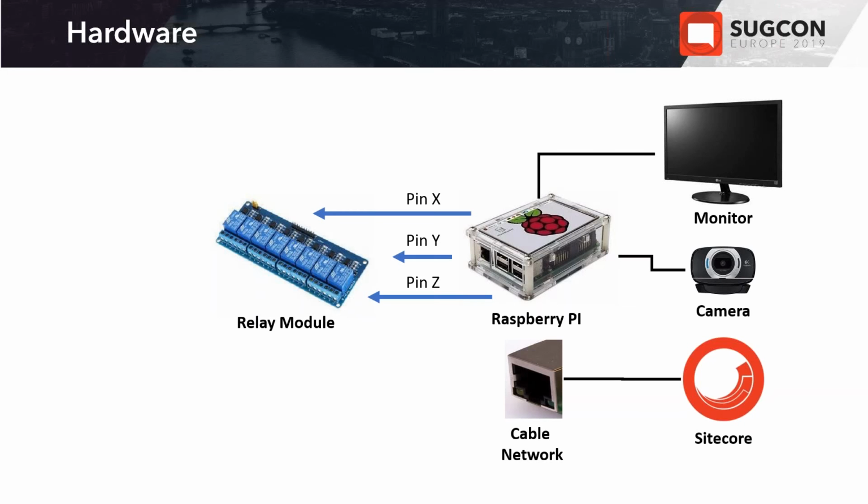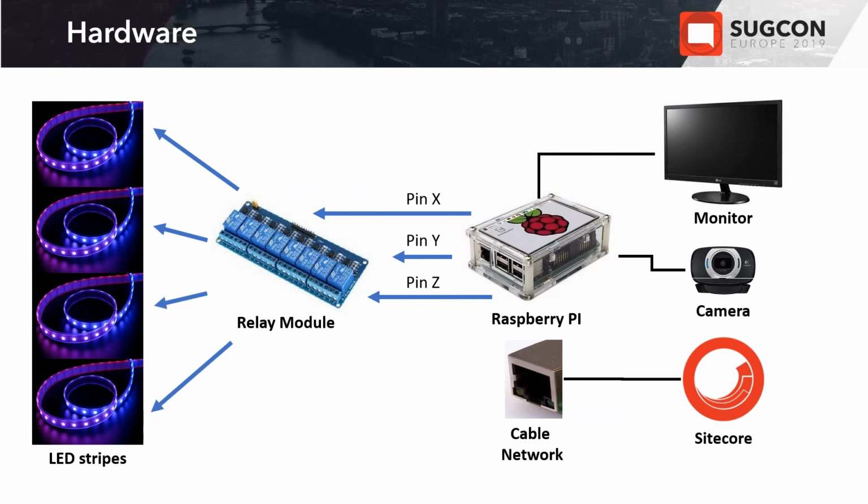Right? So with the Raspberry, by using its GPIO, we are going to control the relay module. And the relay module is only there to be like a switch piloted by the Raspberry. The reason I'm using it is because Raspberry doesn't handle more than 5 volts at the same time. The LEDs need 12 volts, and we cannot plug that directly to the Raspberry, or you will burn your Raspberry, which is exactly what I did the first time. So I learned it the hard way.